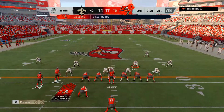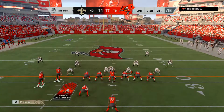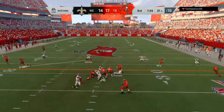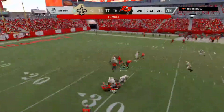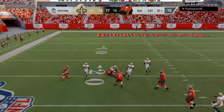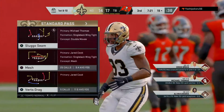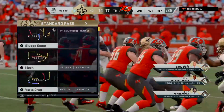They still need about the length of the football here, maybe a little less, as they come up on 2nd and inches. Winston. And Winston lost the football. And this is picked up by the Saints. And he'll take this back down inside the 20. So the defense there, opportunistic.